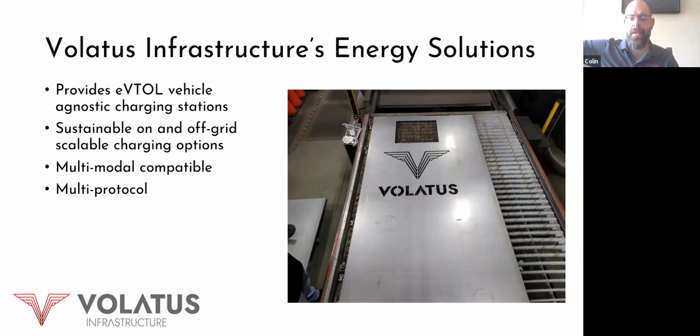So for us, we're working on, again, right now designing to the CCS standard. We are also working on a number of off-grid charging solutions and energy management systems. I can't get into too much of that right now without getting yelled at by my patent attorney. But we are in the patent application process on 4 different patents for our technology. With that, though, we are multimodal compatible. Again, this is primarily for eVTOLs, but it is compatible with anyone that's going to be using a CCS protocol that needs very rapid charging.